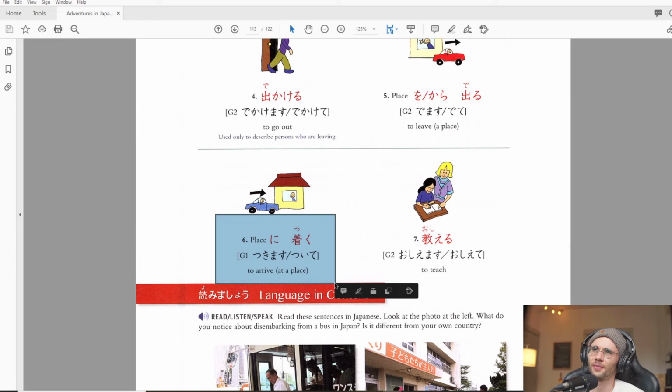Now, the way you can tell whether they're different is by the context and no furigana. And yeah, if you wanted to say I arrived at 12 o'clock, that would be 12時に着きました. And in non-polite Japanese, that would be 12時に着いた.